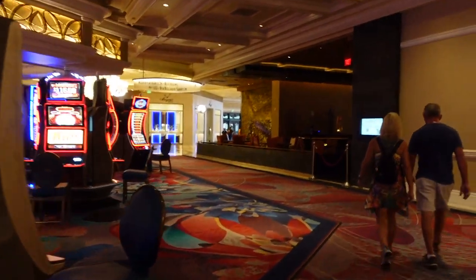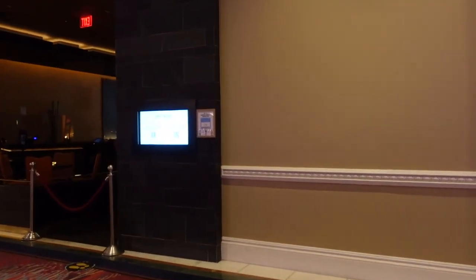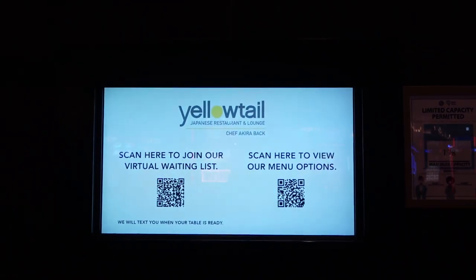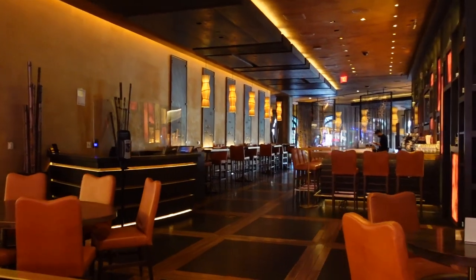Yellowtail Japanese Restaurant and Lounge is open. The restaurant serves Japanese food. Yellowtail Japanese Restaurant and Lounge is open Wednesday, Thursday, and Sunday from 5 p.m. to 10 p.m. and from 5 p.m. to 11 p.m. Friday and Saturday. Pro tip, Yellowtail offers a 5-course welcome back menu for $85 per person.